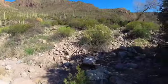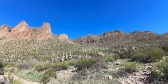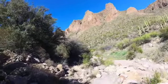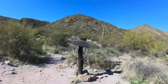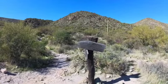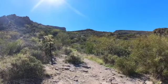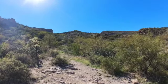So you got all this basin over here. Oh my God, look at all those saguaros. Just thousands of saguaros across the way. So here I am at another intersection. Dutchman's Trail goes up to the left and eventually it connects to another trail, and I got to stay on 104 until I get to the 102.